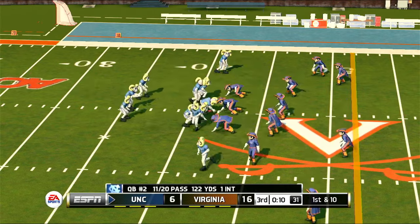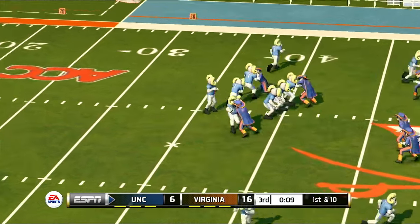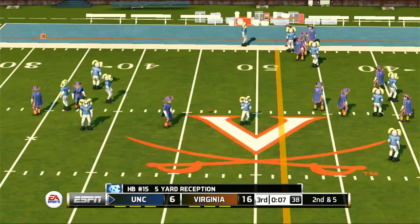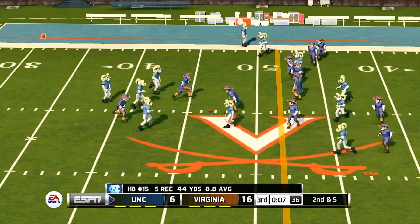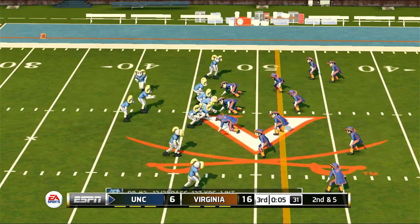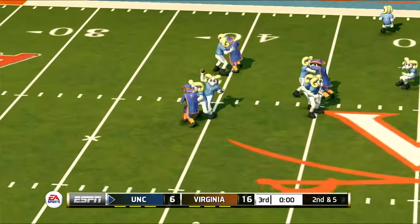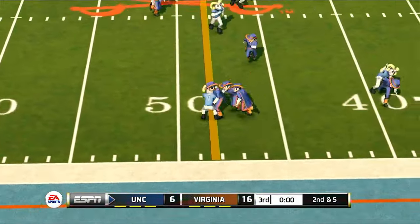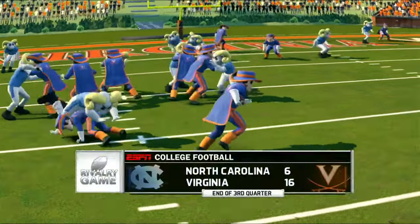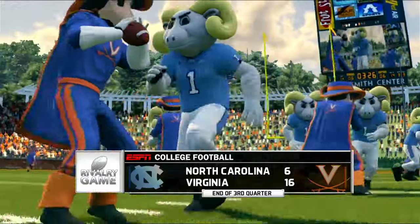First down. Hurry, hurry. Here we go! Red 18! Red 18. Out of bounds at the 47. Gain of 6 yards. That brings him second and 5. Let's go! Green! Gets it. He's in space. He's tackled at the 48. So with one quarter remaining, Virginia leads it 16-6. That makes it first and 10.